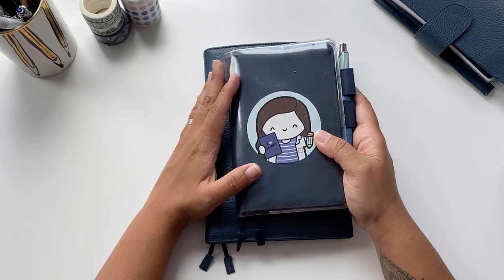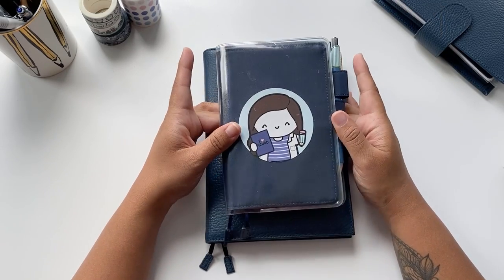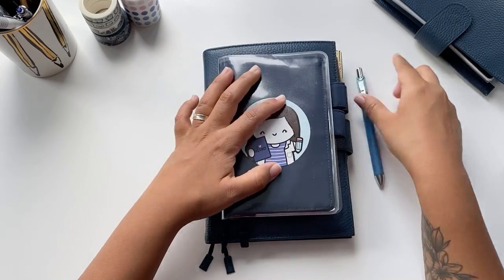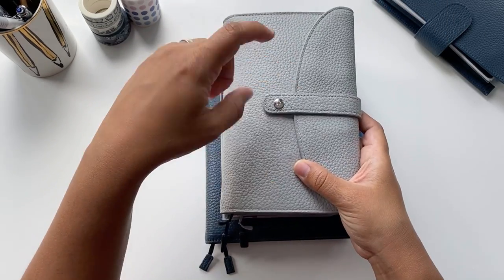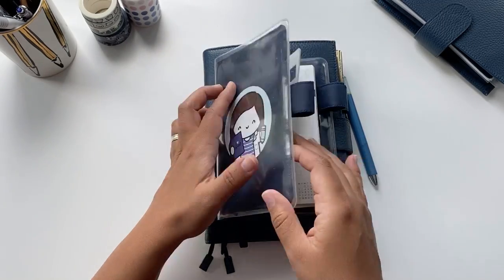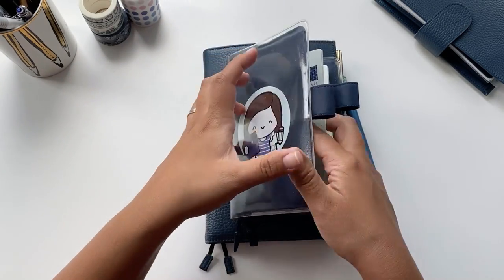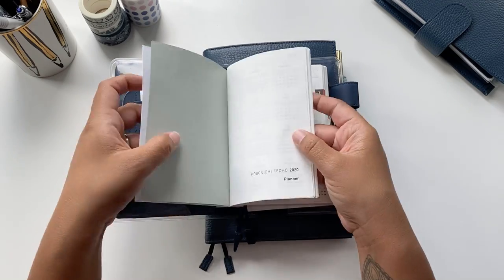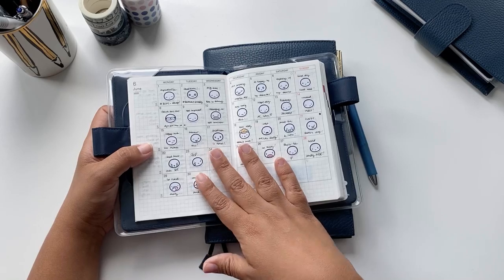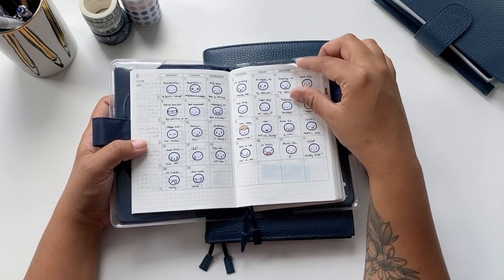The second Hobonichi that I got was this one, the Hobonichi Original. This one is in an A6 size, and I got it because I wanted a daily page. This guy only has the weekly pages with the note page on the right, but I wanted something that had daily pages, so I got this one. I also got this cover from the Hobonichi, and basically I was doing a lot of memory planning, the monthly pages. I'm not using a lot of my monthly pages on a Hobonichi Weeks, so that's why I didn't even show it to you.